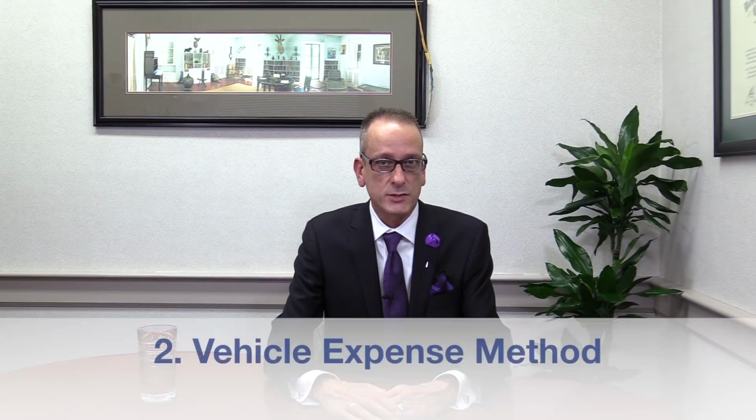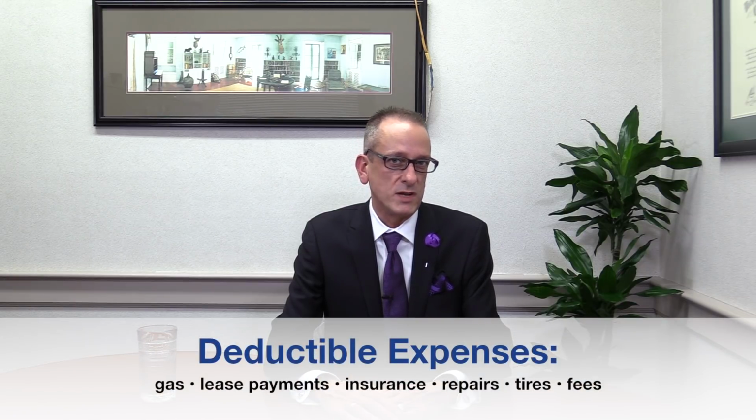The second method to determine the allowable deduction is the actual vehicle expense method. This uses actual expenses incurred by the taxpayer to determine the deduction amount. Expenses that can be used to determine the deduction amount include, but are not limited to, gas, lease payments, insurance, repairs, tires, and fees. The actual expense method still requires mileage to be calculated, as only vehicles used exclusively for business can have their expenses fully deductible.